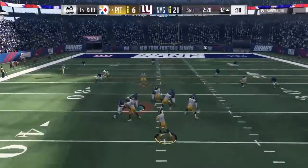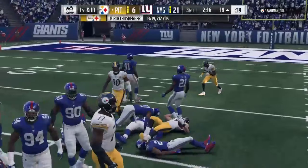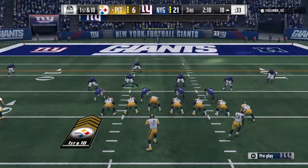On first and 10, it's Roethlisberger. And McDonald here over the middle. And inside the 20 before he's brought down. Back-to-back nice gains. That one for 14 yards and another first.